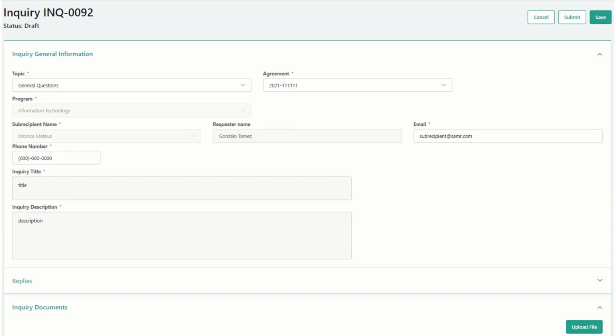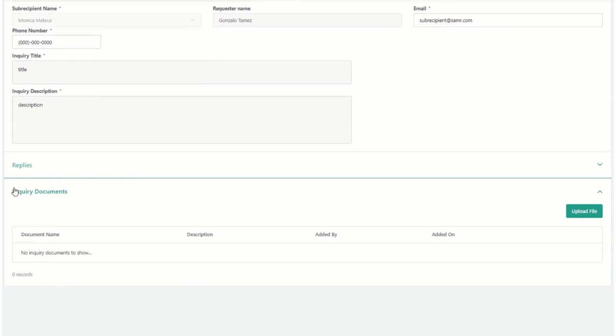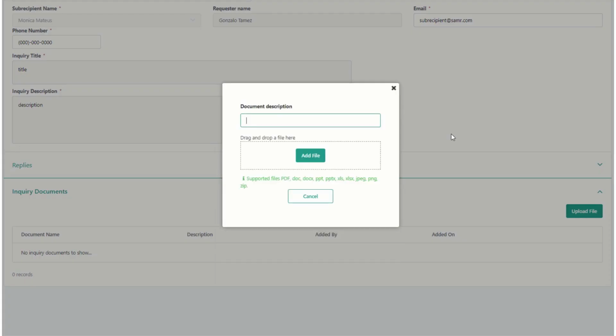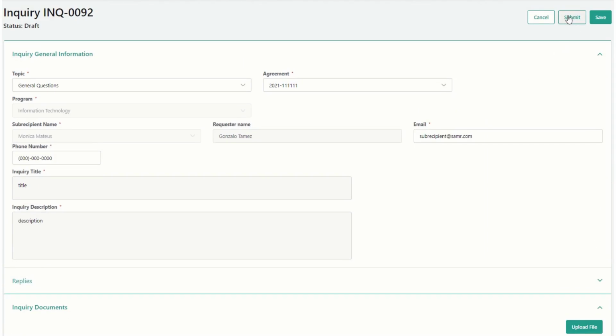At this time, your inquiry is in draft form. If you would like to include a supporting document that you feel will add value to your query, add it on the next line labeled Inquiry Documents. Click the Upload File icon, and a pop-up window will appear. Type a description of the document, click Add File to identify and upload the document, and then click Submit to submit your query. The system will change the status to Submitted.